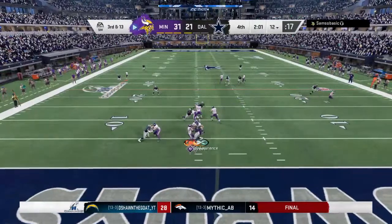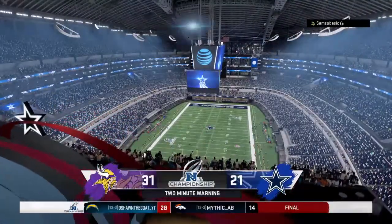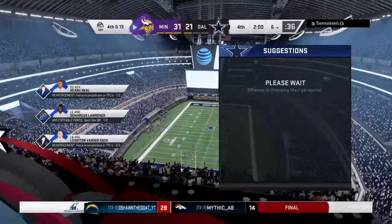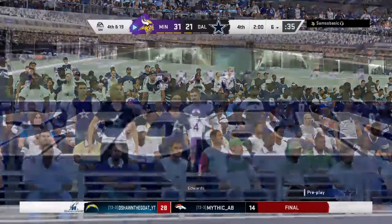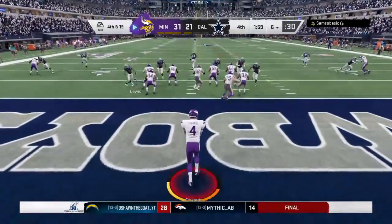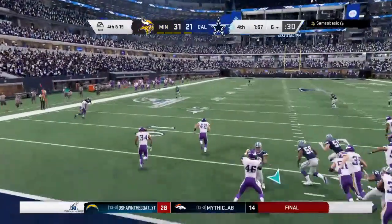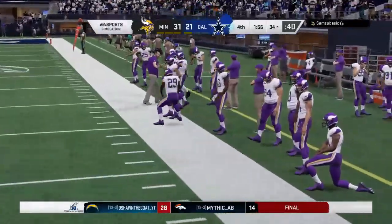Working from the gun, it's Breeze, and he's going to go down back at his own 5-yard line. It's a sack. So the Vikings are in possession of the football as we get you reset, and let's see what they've come up with offensively after having time to talk it over. Now Edwards to kick as he sends it away.